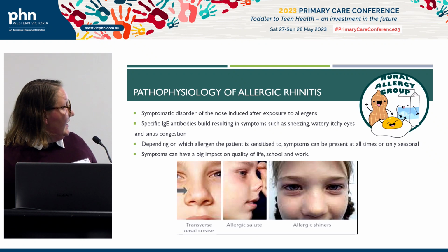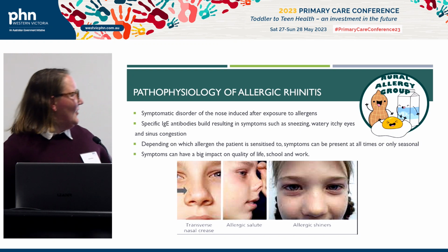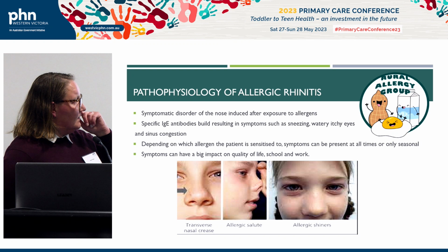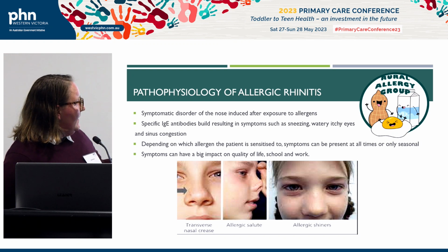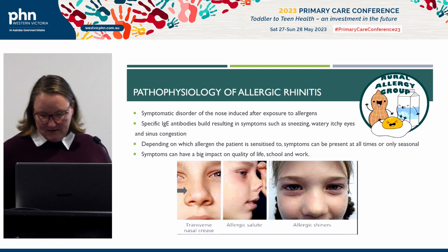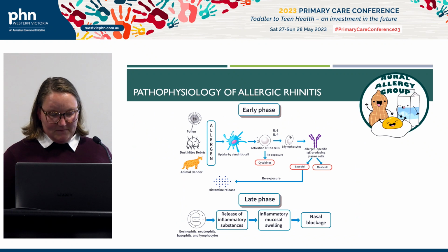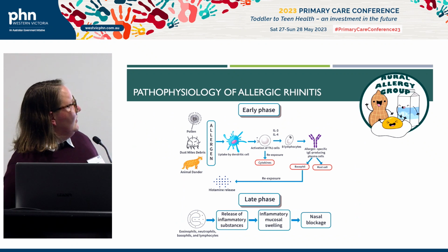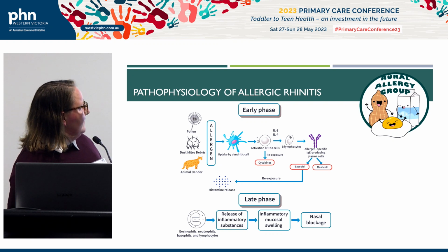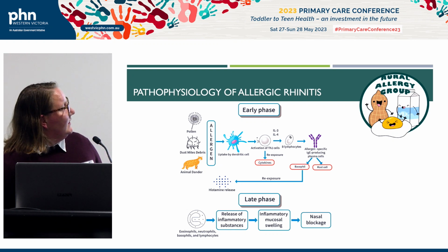There's a couple of pictures here that even when I'm out at the shopping centre, I can see kids with allergic shiners and I'm like, oh God, they've got really bad hay fever. So you can see they've just got these dark circles under their eyes, and they do have a little bit of a shine. And the transverse nasal crease, which is from kids who just do this all the time, they actually, over time, get a different shaped nose. So when kids come in looking like that, I'm like, yep, you've got a bit of rhinitis that's not well controlled. So this is just a basic picture of how it all works, but in the interest of time, I'll move on from this slide.